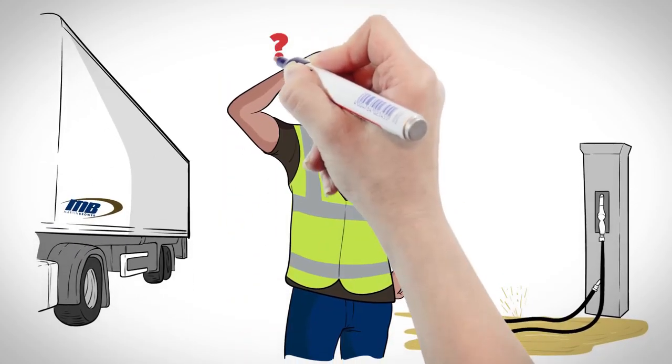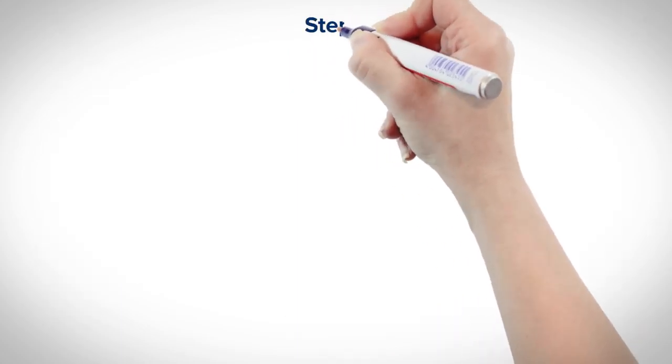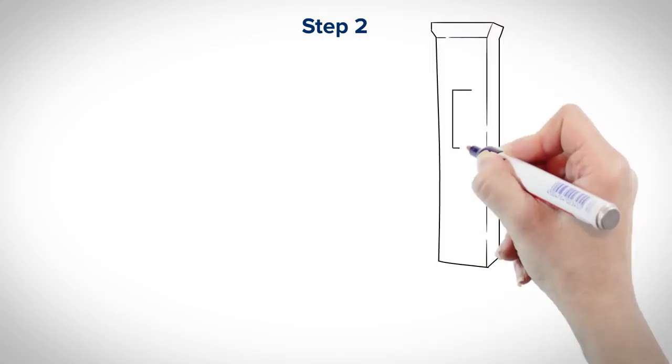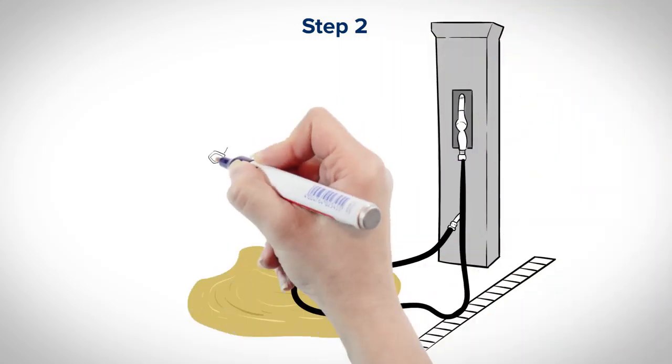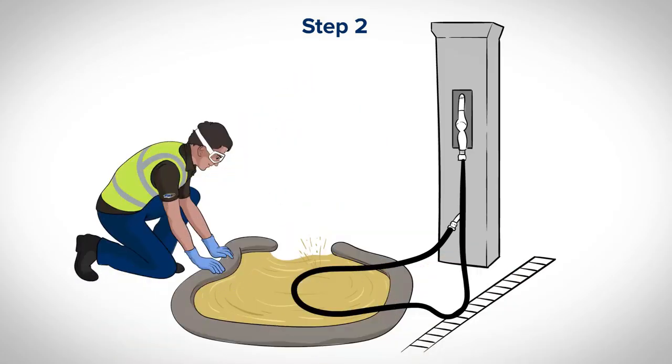In the event of a spillage, the following steps should be followed to prevent pollution. Obtain the appropriate personal protective equipment from the spill kit. Contain the spill using the absorbent booms. It is important to act as quickly and as safely as possible to keep the spill from spreading. A spillage must be prevented from entering any drains.